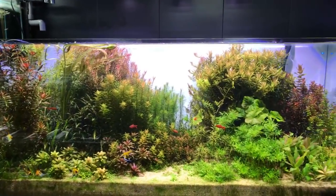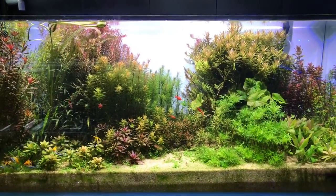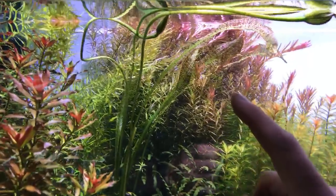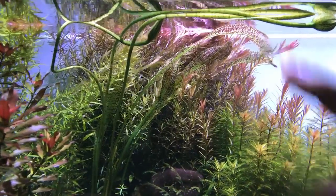This one I really, really like because it's more of a Dutch style aquascape. I'm getting to the saltwater, just give me 2 more minutes. This is a really cool plant. I think that's a species of Atelia, and I've actually never seen that before. Just caught it on camera.